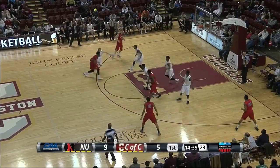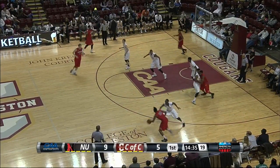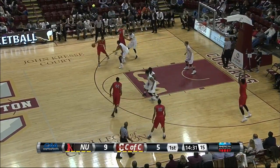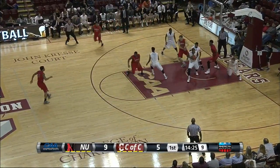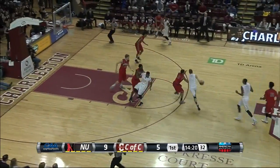Good on-ball defense by Cameron Johnson, another of the good-looking freshmen out of Athens, Georgia, Clark Central High School. Etherton thought about it from outside. You look at the Cougars, they're only averaging about 59 points a game, but they play some good defense. Case in point right there as Barry gets the block.